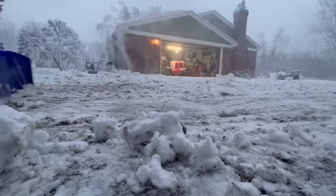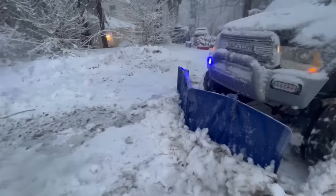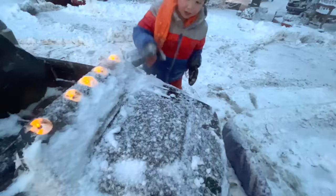When you plow a driveway, you spend a lot of time in reverse. Even with chains, there's a lot of tire spin. The piles of snow are getting bigger. Steering is hard with the heavy snow and poor traction. Keeping it clean.